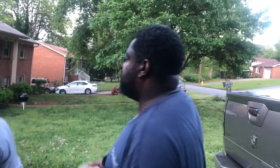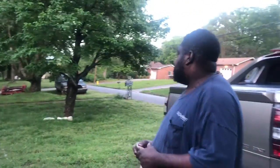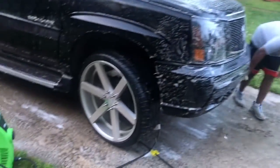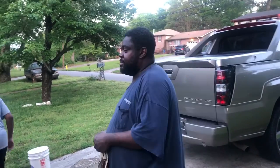It's like 25% tint on the side windows. And the windshield is actually 30% tint. 26-inch wheels and tires, 295, 35, 26.